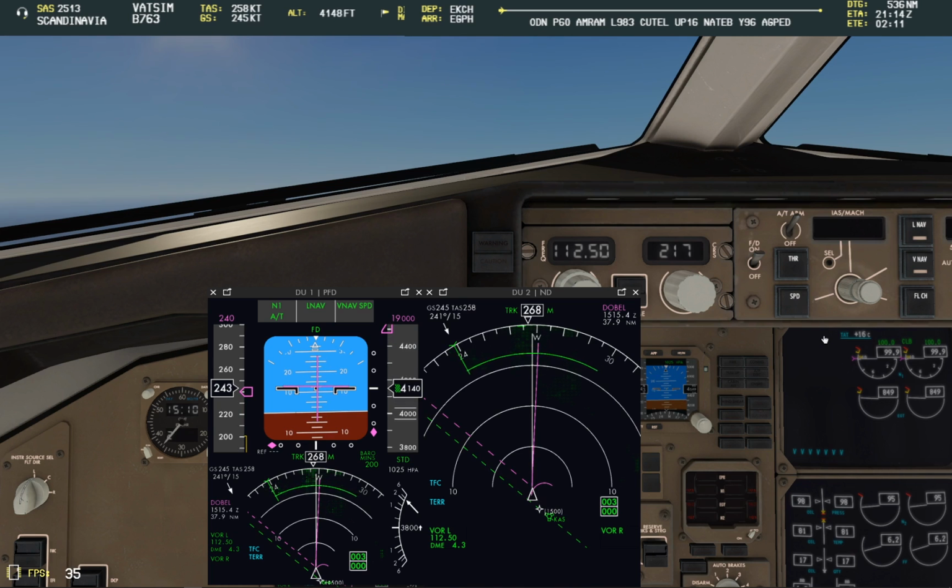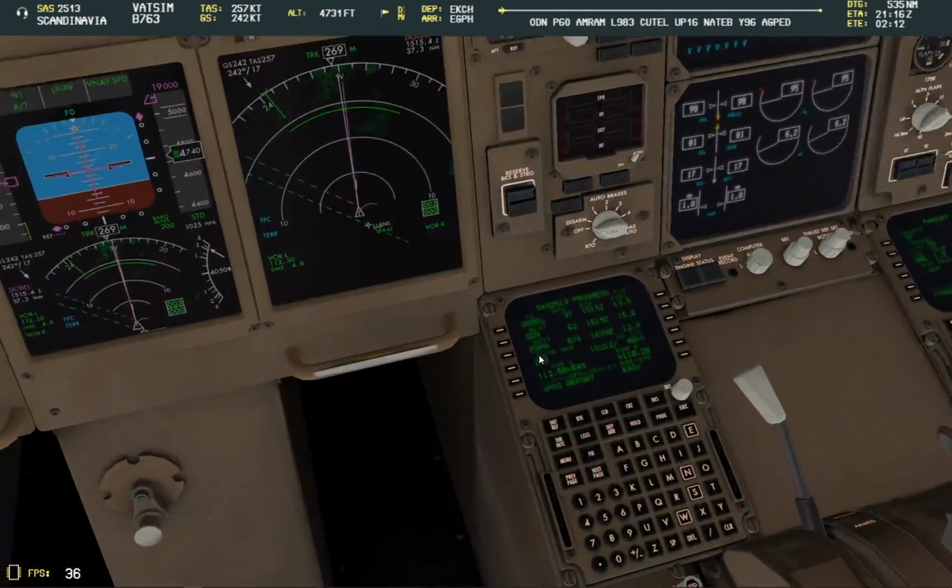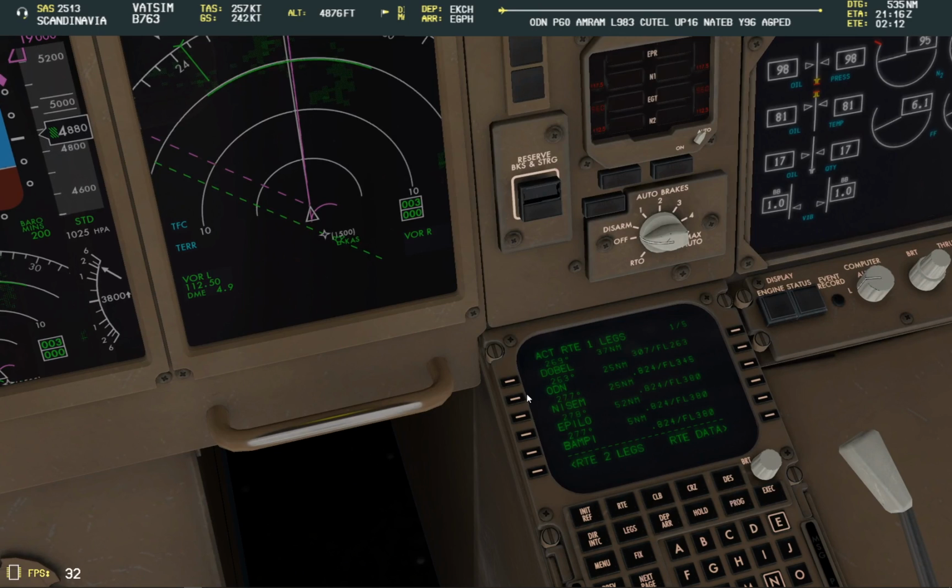And direct Odin, I will do that in a second. Let's first stabilize the aircraft here in a climb. And we have to go to Odin direct to execute.